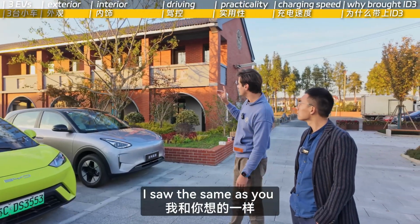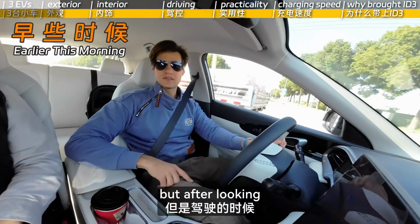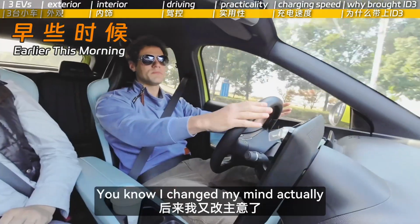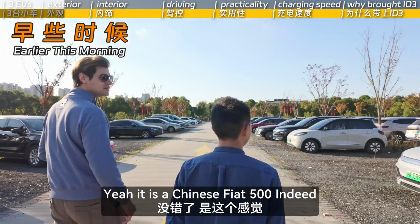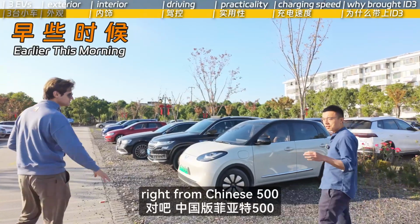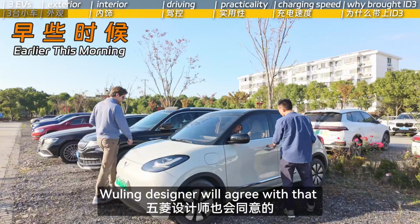First, I thought the same as you. I thought, okay, the Geely one would maybe be my first choice. But after looking at this same car while driving, I was driving behind you, and I actually changed my mind. Yeah. The design is really nice. For me, it's a Chinese Fiat 500. Yeah, it is like a Chinese Fiat 500 indeed. I think they took the idea from there, right? I think the Wuling designers will agree with that.